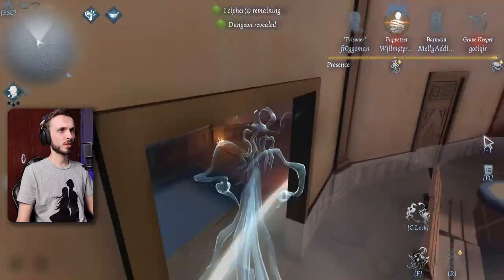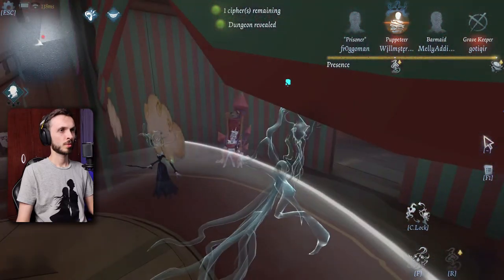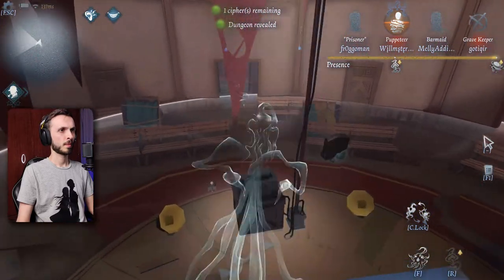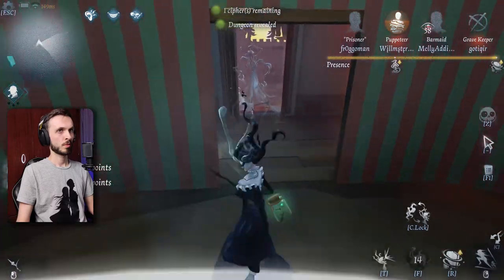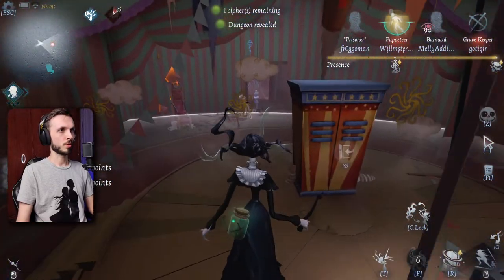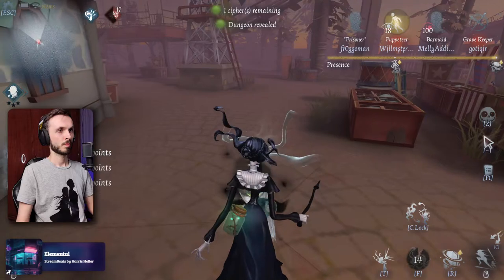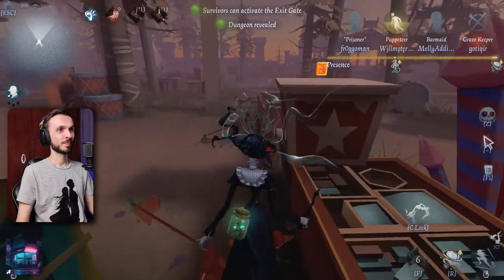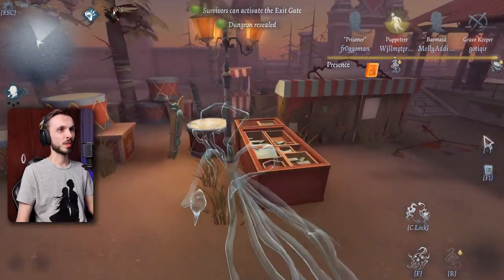I'm supposed to be able to see incoming rescuers, no? Or am I not supposed to? Is that not how that works? Oh, hello. Whoa. Not where I wanted to hit, but okay. That's what I wanted to do. Yeah, that's a really clunky thing to do, but it worked. It sort of worked.